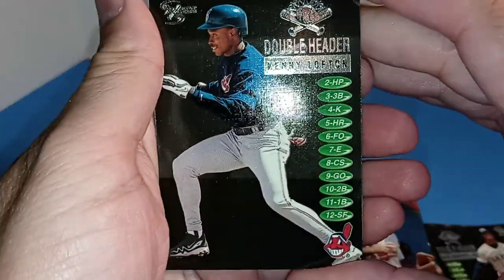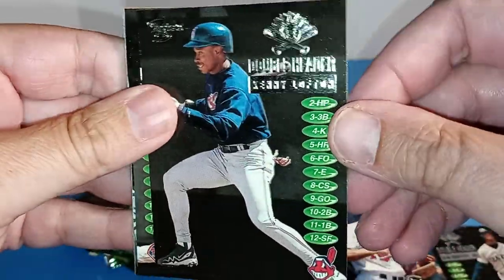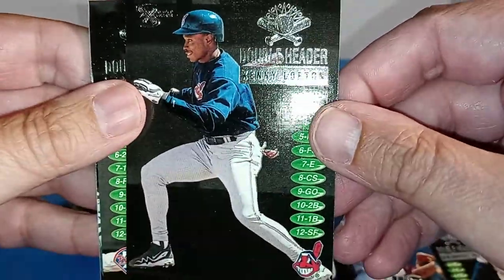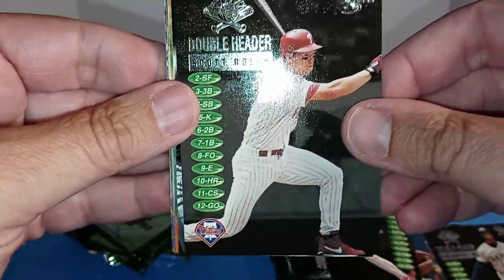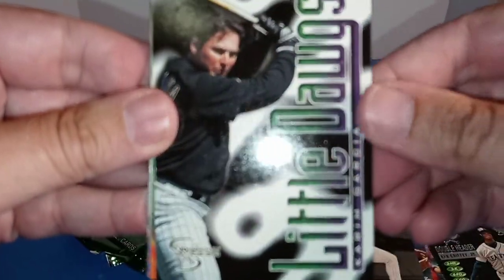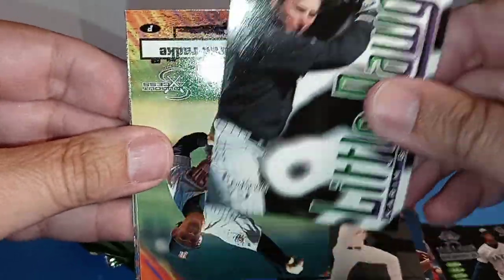So we're starting off a doubleheader with Kenny Lofton, who I think in the near future will probably get elected to the Hall of Fame, with his stolen bases, and I believe he got close to 3,000 hits. Scott Rolen, another future Hall of Famer, still on the ballot, getting closer every year. Little Dogs with Karim Garcia. He came up through the Tigers system.